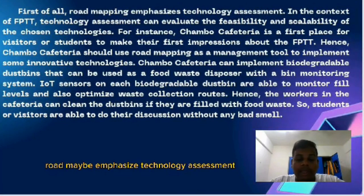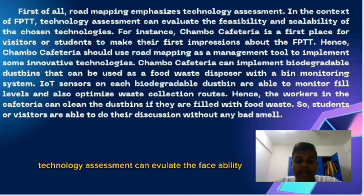Roadmapping emphasizes technology assessment. In the context of FPTT, technology assessment can evaluate the feasibility and scalability of chosen technologies. For instance, Kembo Cafeteria is the first place for visitors or students to make their first impression about the FPTT. Furthermore, Kembo Cafeteria should use roadmapping as a management tool to implement some innovative technology.